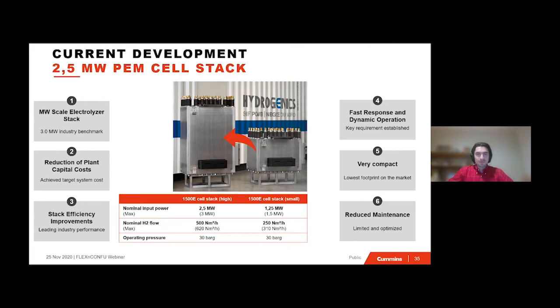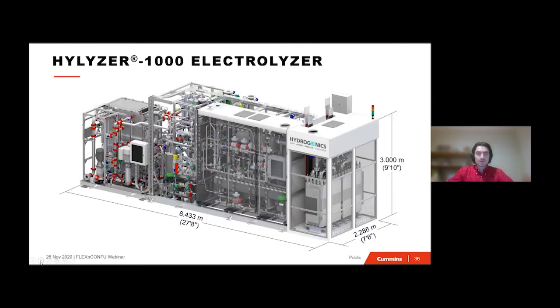In the next slide, you will see the Hylizer 1000, which is the product that we are currently installing in Bécancour, Canada. We are installing four Hylizer 1000s. Each one has a nominal input power of 5 megawatts. So it's a 20 megawatt facility. It's currently being commissioned. So you can expect some updates within the following weeks. This specific application is only for indoor use. And in the future, for power plant applications, we would be seeking to employ this product rather than the Hylizer 200 that was previously shown.